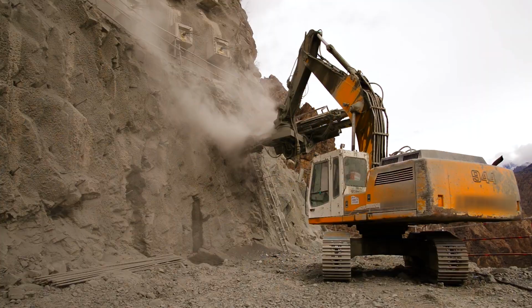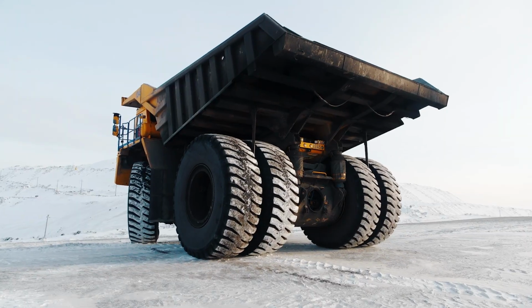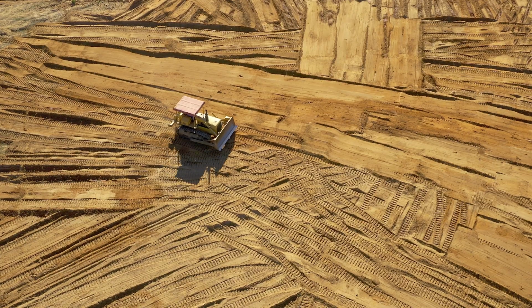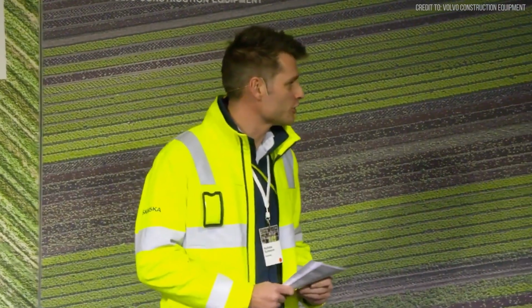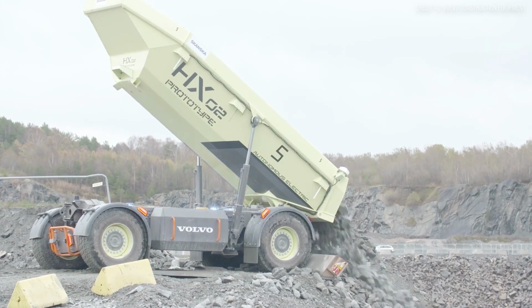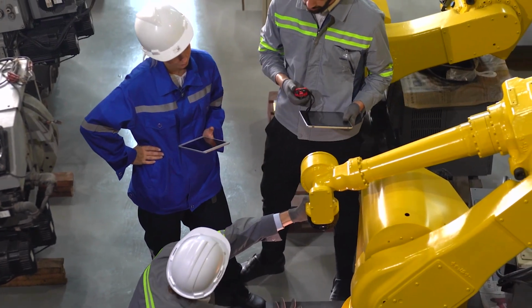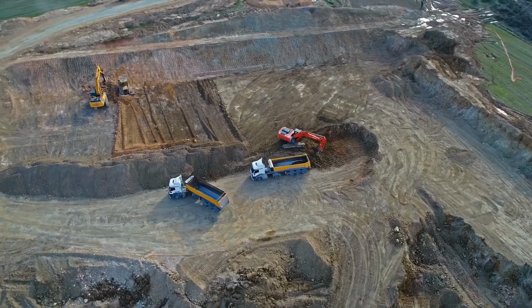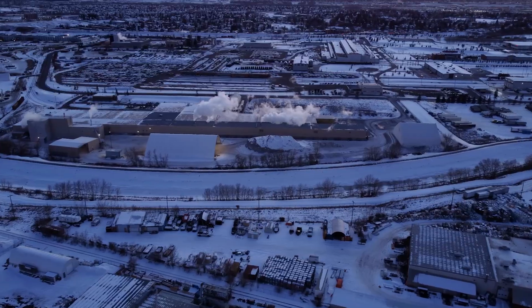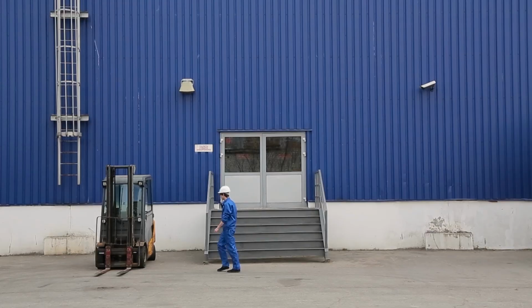For over a century, diesel ruled construction sites. Reliable, powerful, proven in conditions that would destroy anything else. So when Volvo announced in 2019 they would stop developing new diesel models for compact equipment, focusing instead on electric alternatives, the reaction was mixed. Industry veterans asked obvious questions. Can an electric excavator handle 12-hour shifts in Canadian winters? What happens when your loader dies mid-pour because someone forgot to charge it?